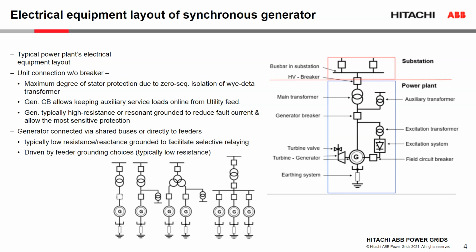Generators are typically high resistance or resonant grounded to reduce fault currents and allow the most sensitive protection. We will provide more details on this. So this is for high resistance grounding and the unit connected type of connections.